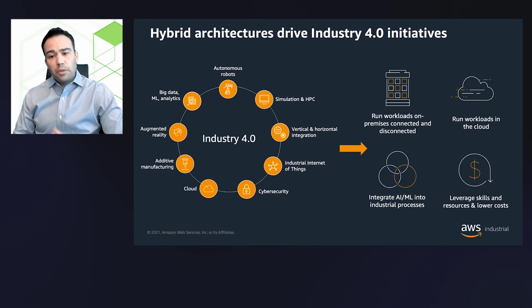Now, when we talk about digitally executed manufacturing, we find hybrid architectures are driving Industry 4.0 initiatives and solutions. With hybrid architectures, we enable the most efficient and economical way to run workloads and processes on premises and in the cloud in order to improve the ability to experiment and innovate quickly, implement Industry 4.0 use cases such as AI/ML, all at scale, and to drive the outcomes that matter to manufacturers, all at a lower total cost.